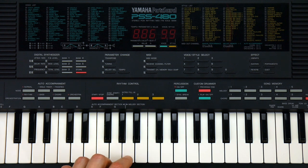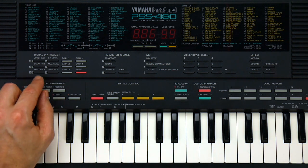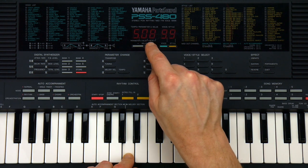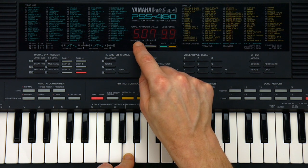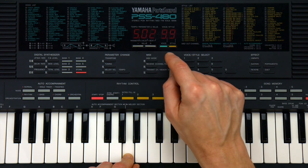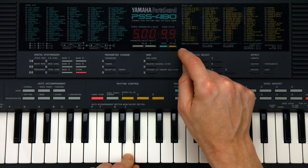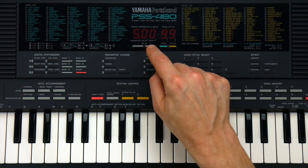We can adjust the volume and the frequency of operator 2. The frequency of both operators is not freely adjustable. These numbers are multipliers. That makes it easier to get musical sounding results. 1 is the basic frequency. At 2 it's doubled, at 3 it's tripled, and so on. 0 halves the frequency. It's actually 0.5. However, the display isn't big enough to show it correctly. I will set it to 1.